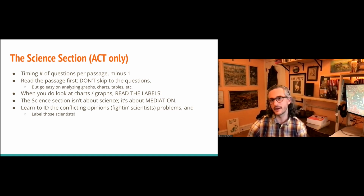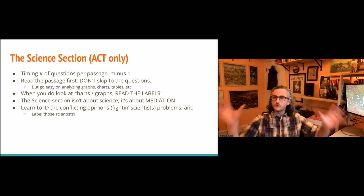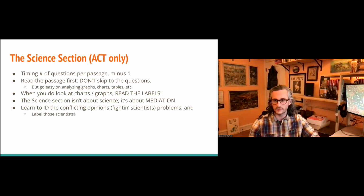Only then. That said, if you're looking at a bunch of graphs and charts, don't get hung up on the graphs and charts. Particularly don't start analyzing data. You want to look at the title of the graph and the chart, note what the X and the Y axes represent, get a sort of general sense of how the thing functions. That's awesome. But don't get lost in the weeds. Too much stuff in there is not actually going to be relevant to answering questions.